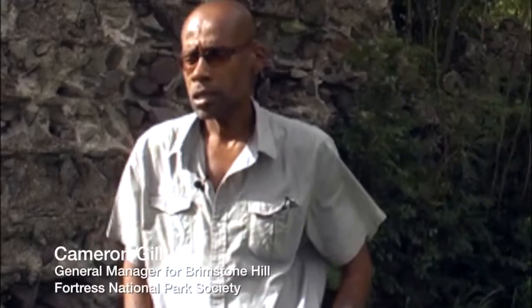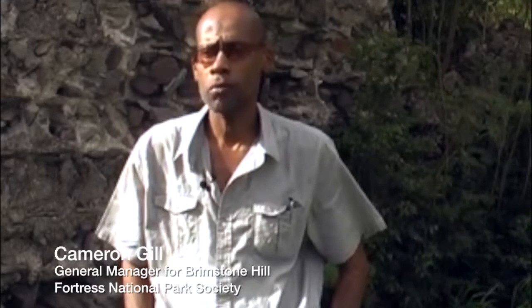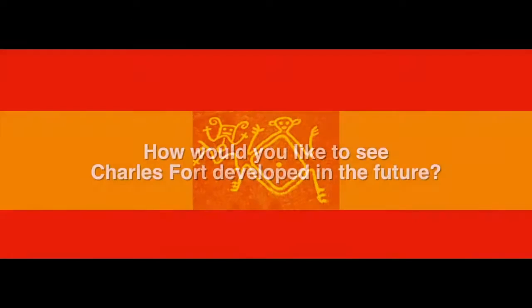As one of the oldest standing structures in the Eastern Caribbean, and perhaps even the wider Caribbean, to have been constructed by some of the earliest stonemasons who would have come to this part of the world. It has hemispheric importance. So Charles Fort is extremely important, as important as Brimstone Hill, I could argue.